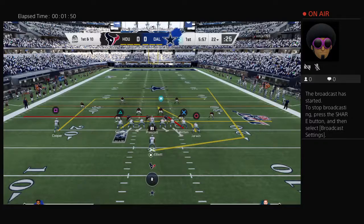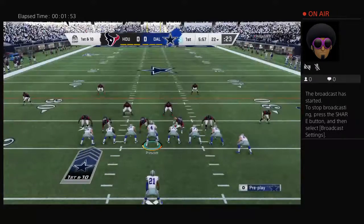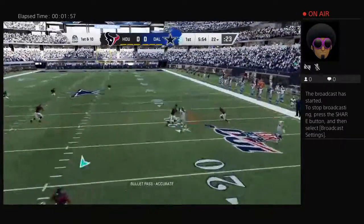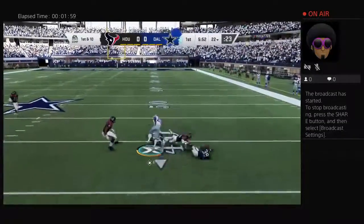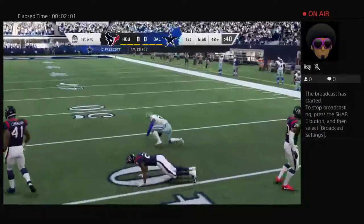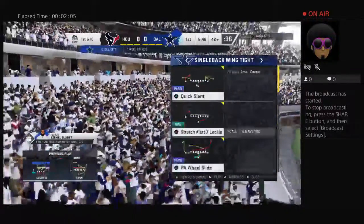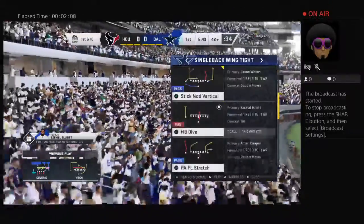65, 65, 65. On 1st and 10, Prescott. And he's got Ezekiel Elliott. And they're going to get this beyond the 40 before he's taken down. That one good for 20 on the catch and run. Nice little nifty play for him there.